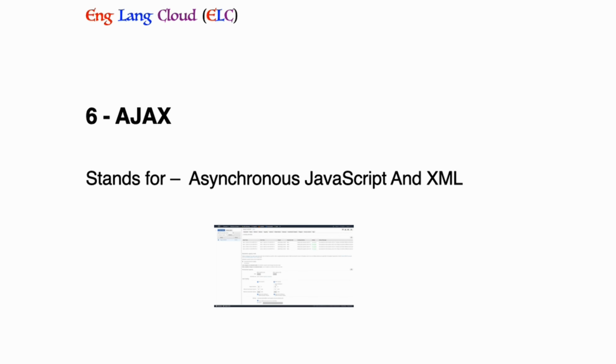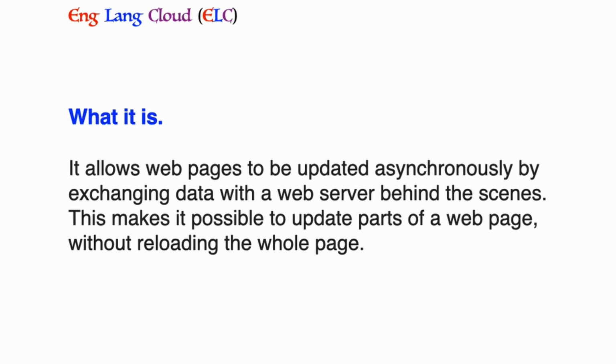AJAX stands for Asynchronous JavaScript and XML. What is it? It allows web pages to be updated asynchronously by exchanging data with a web server behind the scenes. This makes it possible to update parts of a web page without reloading the whole page.